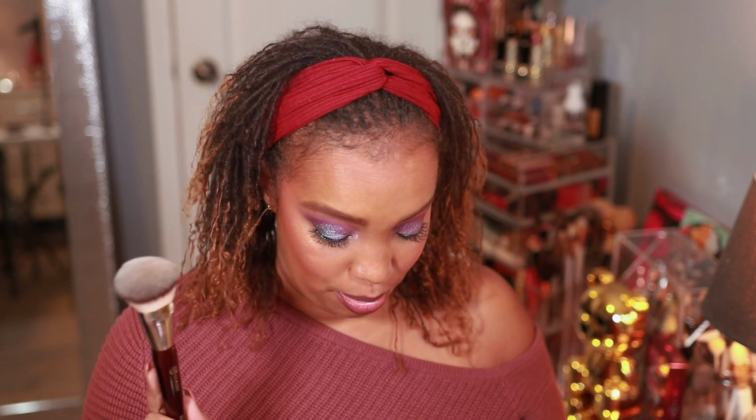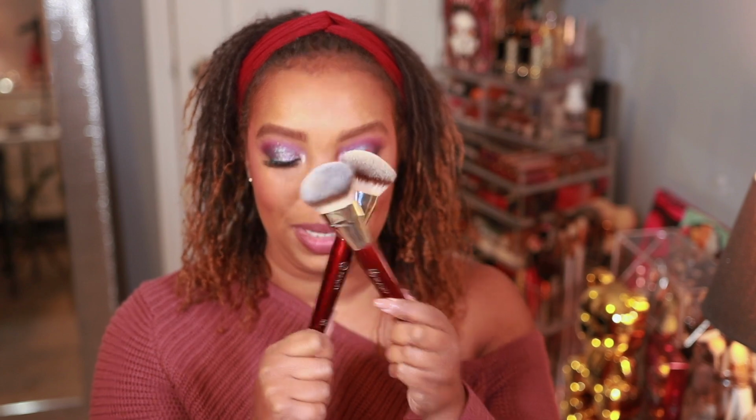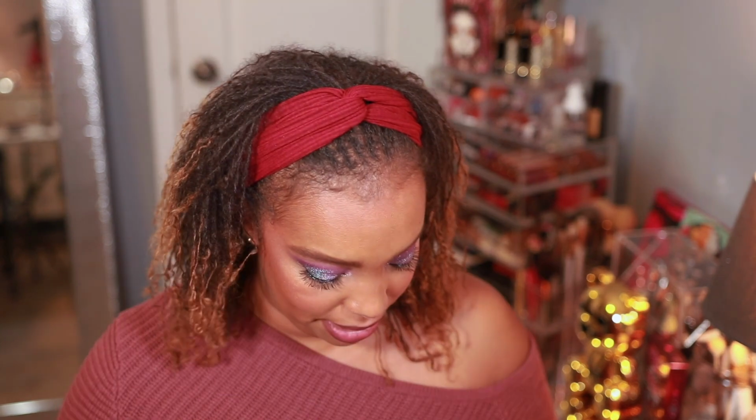So you can still get in here real easy. You can get in these little eye cavities, around your cheek, around your nose, really easy. It blends it out really quickly. It doesn't absorb too much product, so you always have a nice application of your foundation. Even when you reuse the brush, it's still going to lay pretty well. You don't have any problems. I just really enjoy this brush. And as you see, I have two. She came out with another brush recently and I want to pick it up. I haven't grabbed it yet.